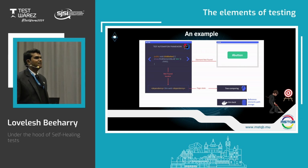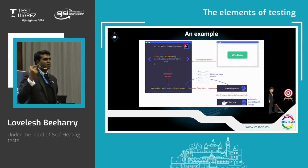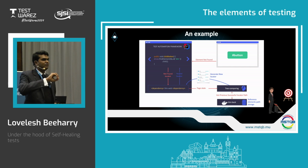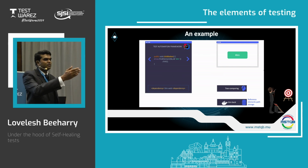It works even for CSS selector. So you could configure the framework to give you always an XPath, but if you leave it open, it will give you any locator that will work on the application. Does that answer the question?